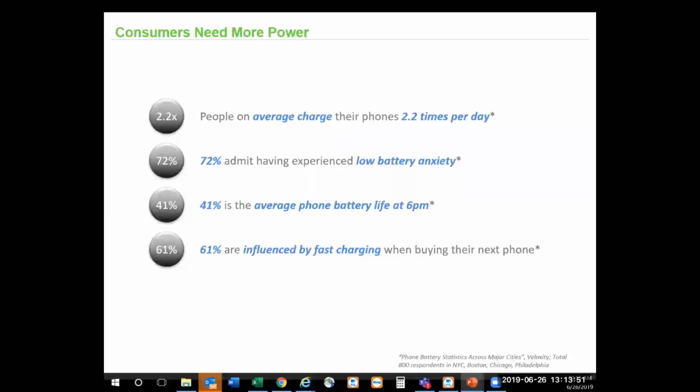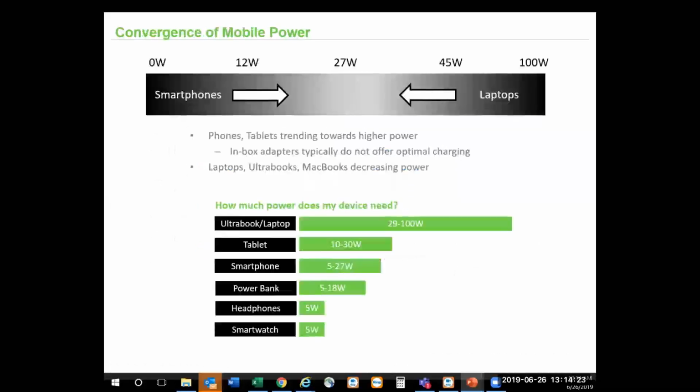First of all, these are probably some pretty basic things that you would think of, but everybody needs more power. So just some stats here to show you. On average, people are charging their phone around 2 times per day. 72% admit having experienced low battery anxiety, which is pretty hilarious to me, either hilarious or embarrassing, maybe a little bit of both. 41% is the average phone life left after 6 p.m. when you get home from work, and 61% of people are influenced by fast charging when looking at buying their next phone. So again, everybody's looking for more power.